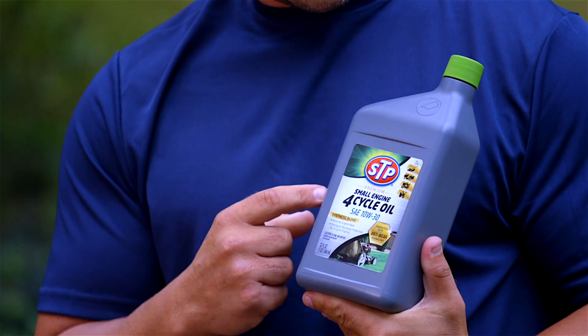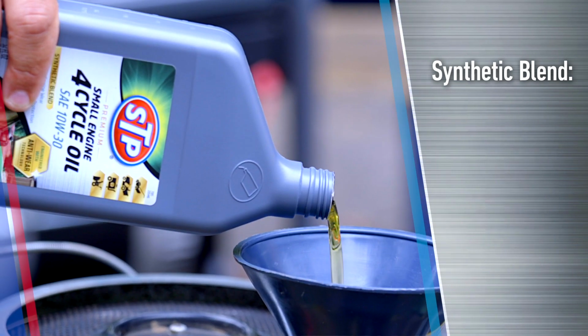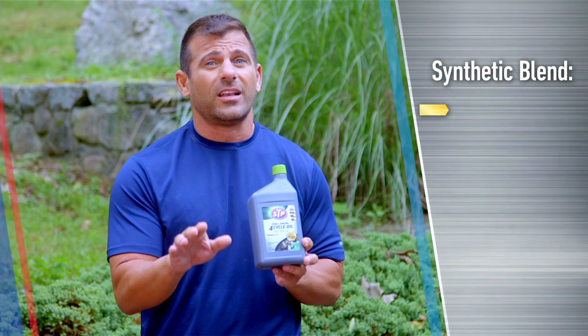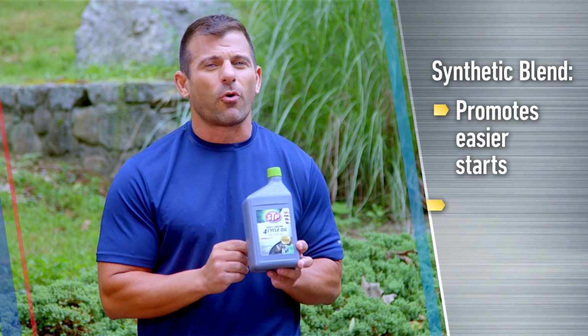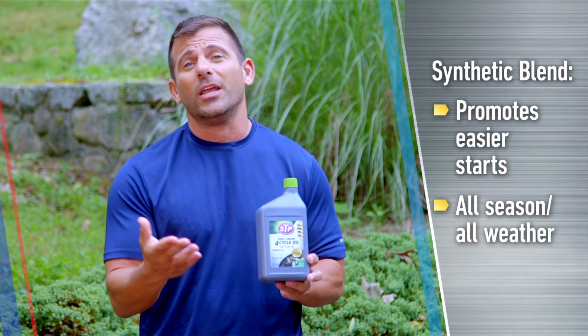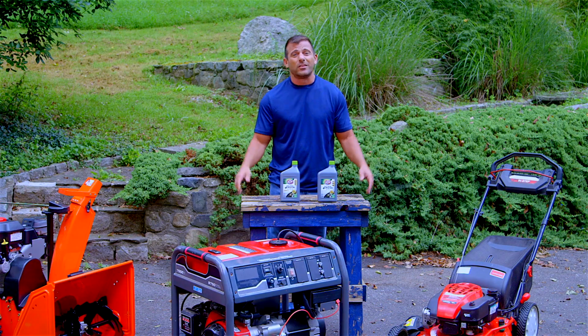STP SAE 10W30 is a synthetic oil blend. It's got all the same STP technology in it, and it's engineered to deliver peak performance all year round, in all sorts of weather. Remember, these are great machines and they can last a long time if you treat them right.